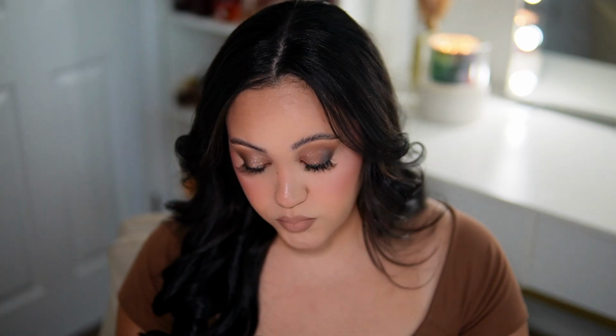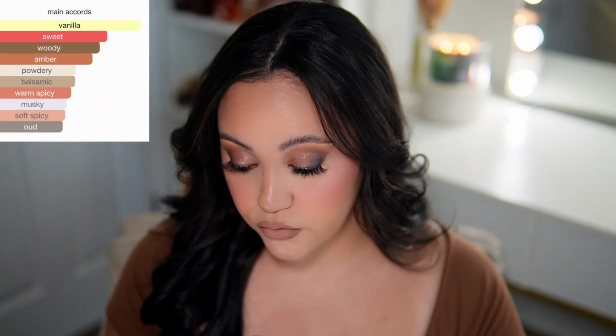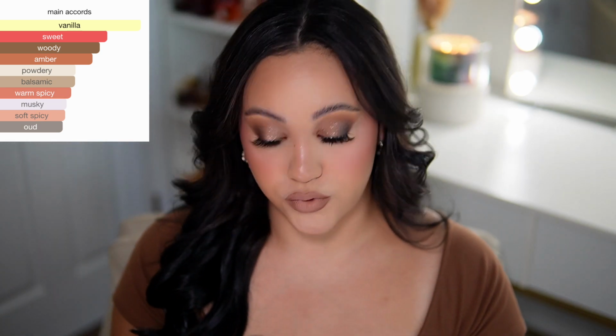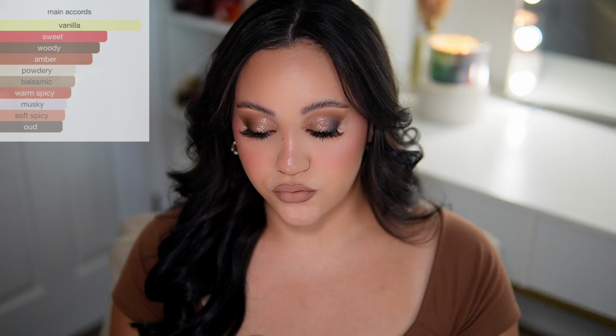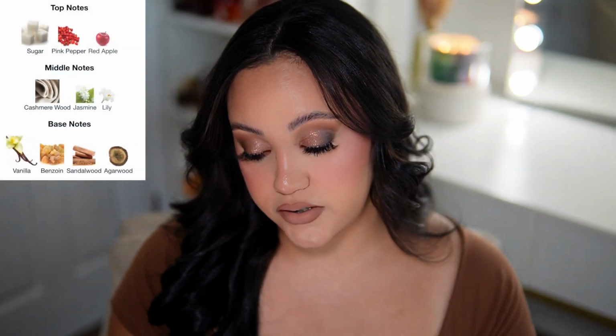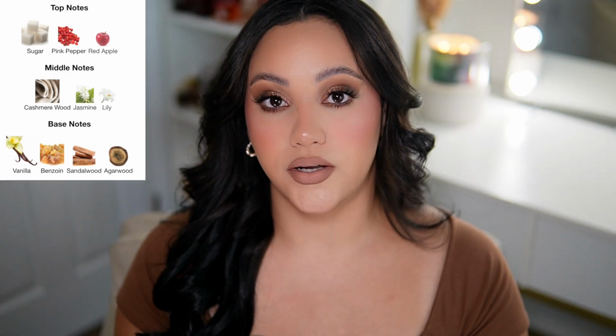On Fragrantica, they only have the fragrance mist. They haven't added the perfume. But in the pictures of the fragrance mist, you do see some pictures of the perfume. So I think they're just keeping it the same for both. The main accords are vanilla, sweet, woody, amber, powdery, balsamic, warm, spicy, musky, soft, spicy, and oud. And the notes are top notes of sugar, pink pepper, and red apple. The middle notes are cashmere wood, jasmine, and lily. And the base notes are vanilla, benzoin, sandalwood, and agarwood.